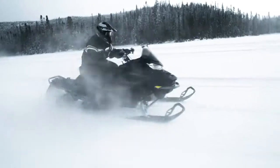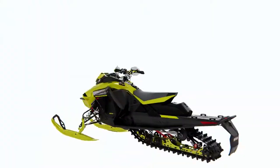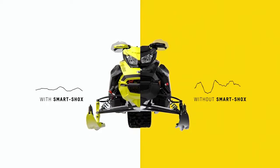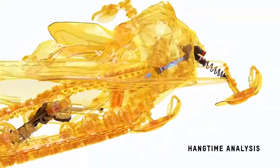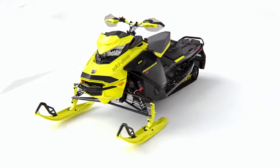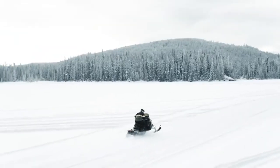This highly sophisticated system also offers incredible capacity and comfort through bumps. The system will stiffen or soften the shocks depending on the size of the bumps, as well as the pace you're riding at. It also recognizes hang time, so if you're in the air for any amount of time, it sends a signal to the shocks to stiffen up for the landing and has anti-bottoming programming to isolate the rider from harsh jolts. Smart-Shox also improves launch when taking off from a standstill.